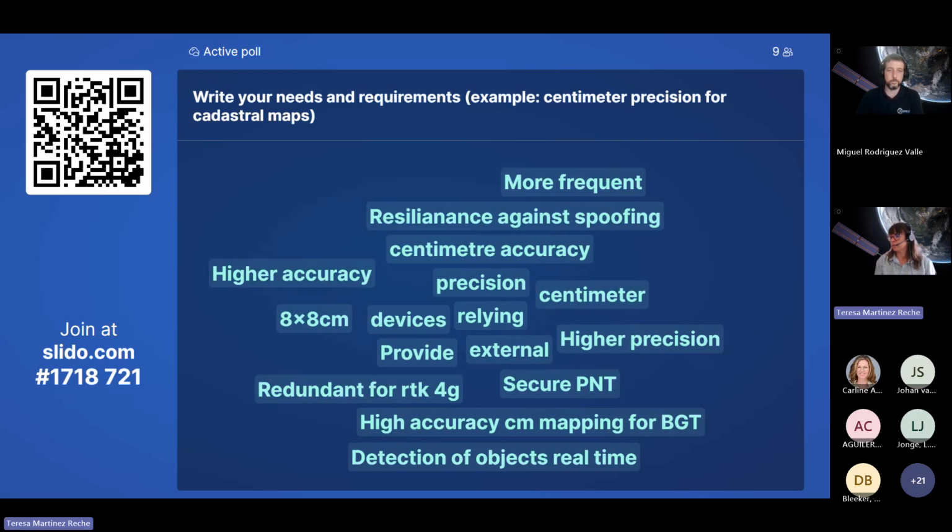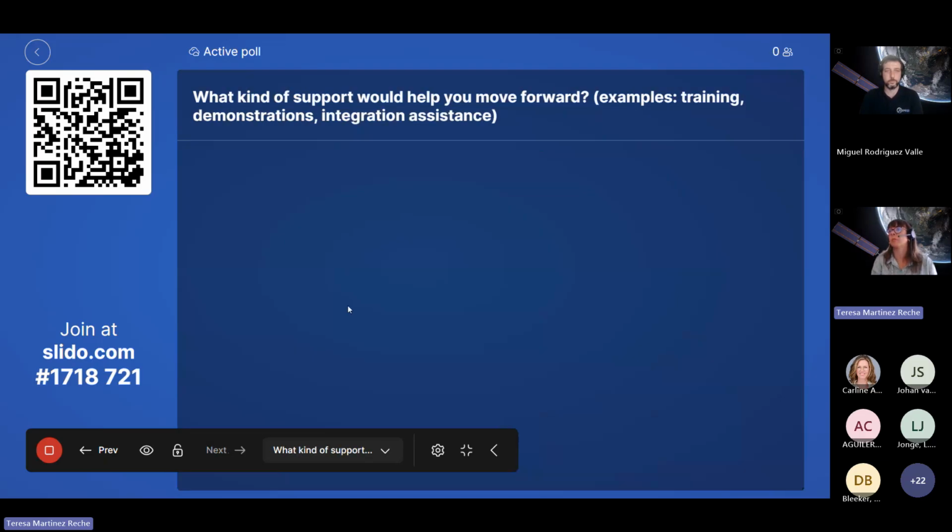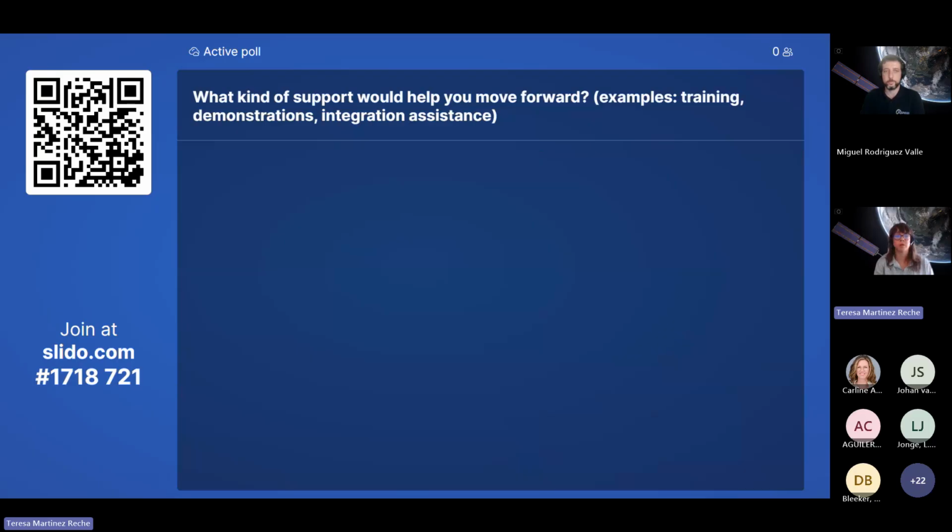Okay, detection of objects, real time. You mean here that you need a solution in real time in detection of objects? Okay, we will analyze all the answers, and maybe we will get back to you through Jean, through Carlene, because this is really interesting for us. You can continue answering, but we will go to the last and third question, and it is what kind of support will help you move forward?